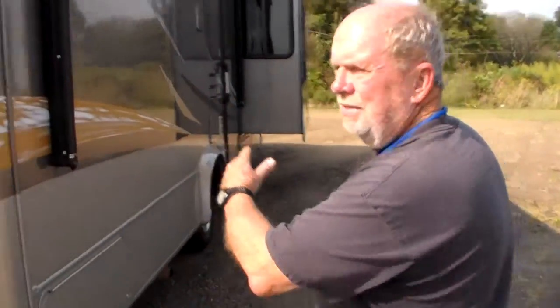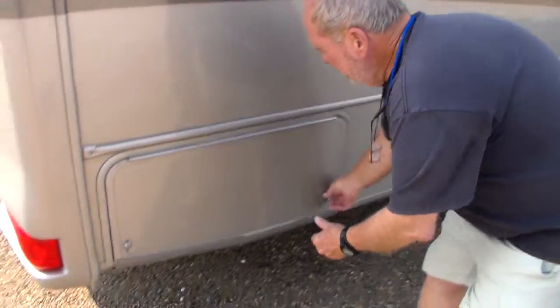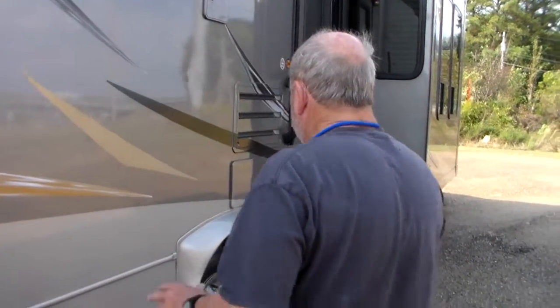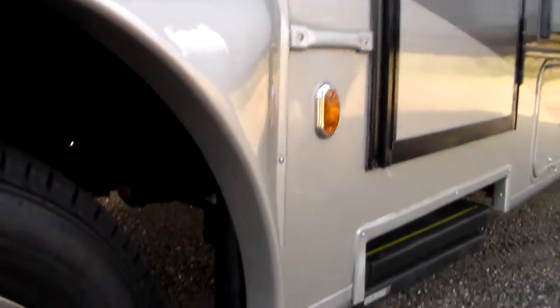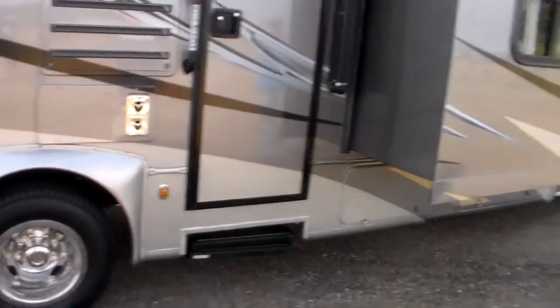But I want you to look down the sides of this thing. It's got a Guardian generator. It's only got 190-something hours on it. This motorhome is free of any kind of rust or corrosion underneath it. I think Todd can show you right here, these tires, inside and out, are perfect. You can get a really good view of it from out here.